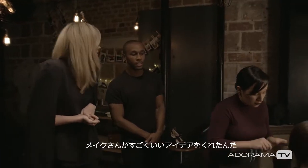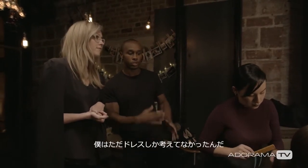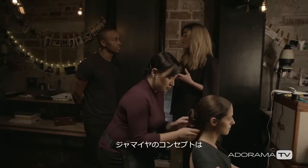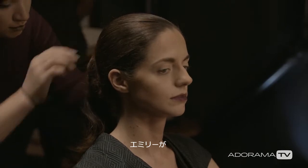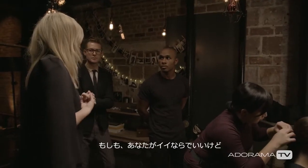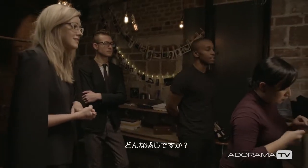She gave me an excellent idea with plum lip, just to bring a little color to the face, but not detract too much from the dress. I like it. I think it can look a little bit costumey, like Halloweenish. Emily mentioned that going too dark may look too gothic. It's totally okay for you to say, maybe we should step it back just a little bit. So I'm gonna see how it looks.